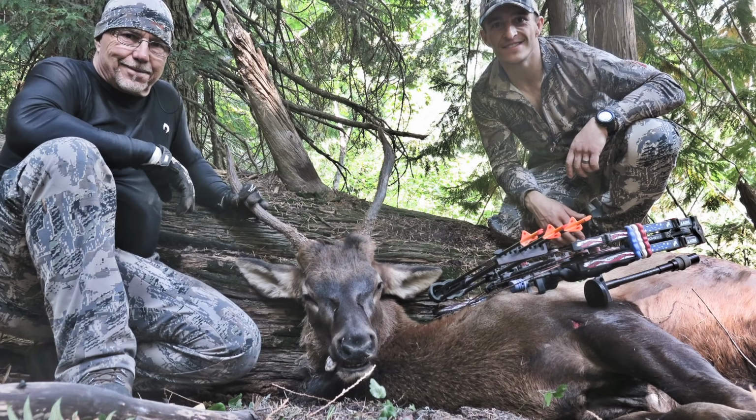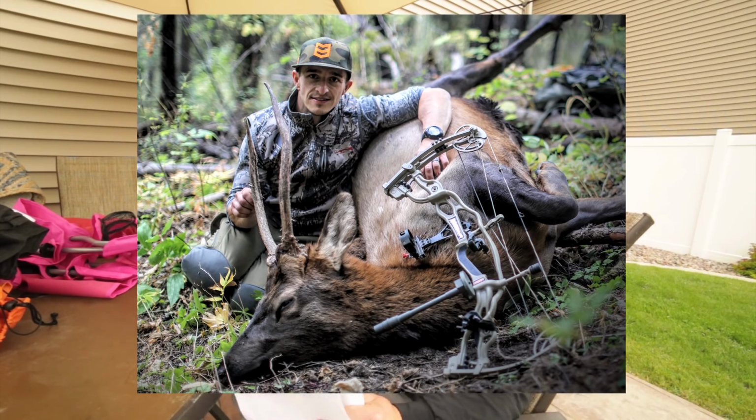And then the other spike I've killed before actually had a really good bugle for a spike, and I shot him in some thick brush and found out he was a spike. I thought he was like a raghorn, but he ended up being a spike. But I never set out to kill spikes. I like to pass spikes as much as possible.